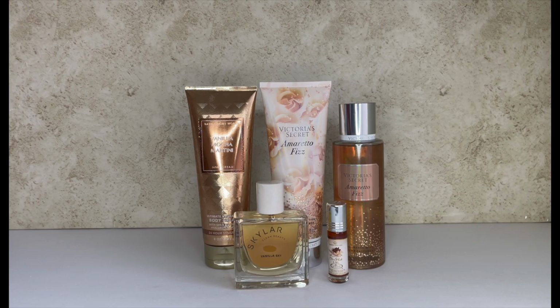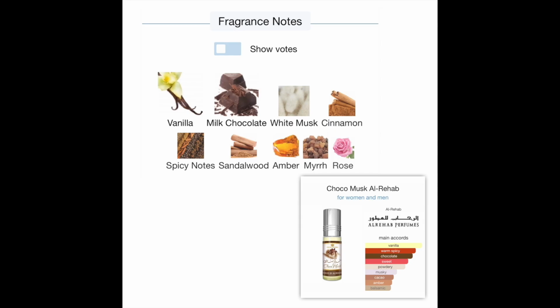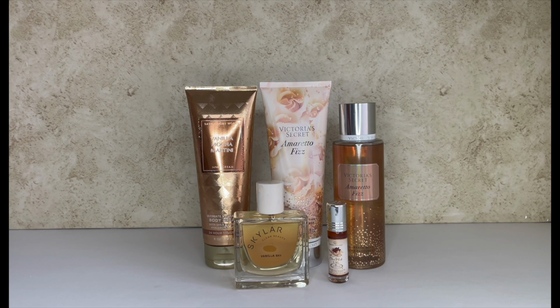And then I added, because I felt a little extra today, our Rehab Choco Musk. And the notes for those are vanilla, milk chocolate, white musk, cinnamon, spicy notes, amber, sandalwood, myrrh, and rose. So again, just wanted to hop on and give you my scent of the day today.